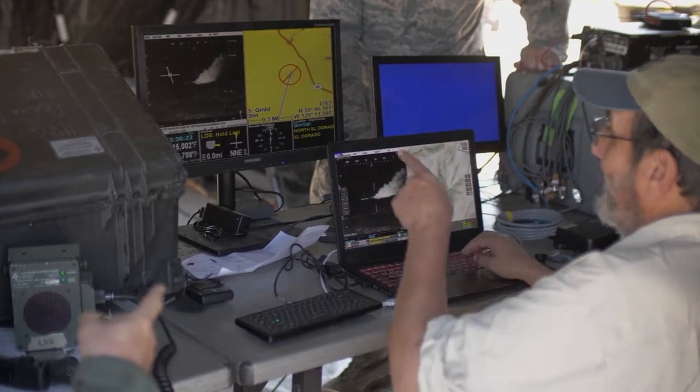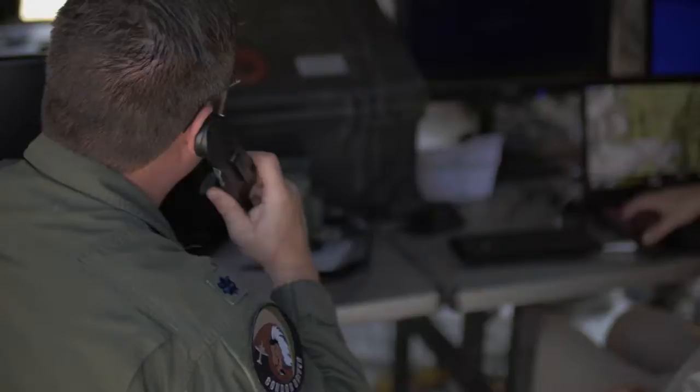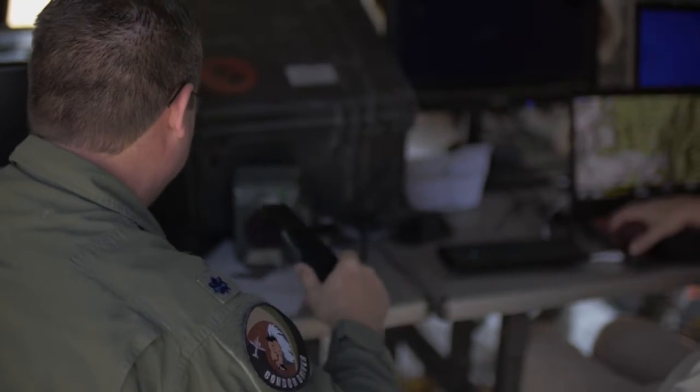So we've got a fire out of our right wing towards the north. Cal Fire, go ahead and report it.